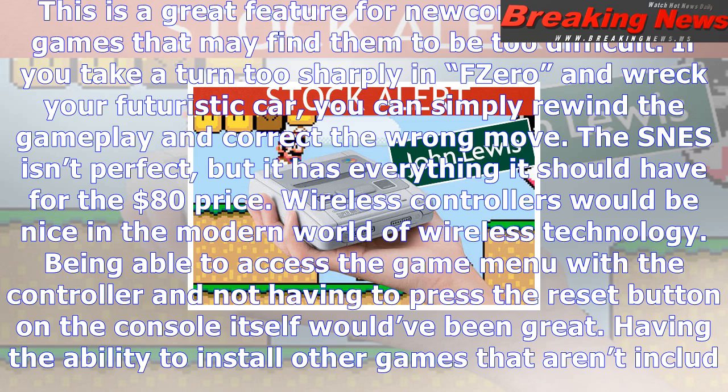The SNES isn't perfect, but it has everything it should have for the $80 price. Wireless controllers would be nice in the modern world of wireless technology. Being able to access the game menu with the controller and not having to press the reset button on the console itself would have been great. Having the ability to install other games that aren't included in the lineup via wireless would have also been a plus. Of course, that also would have increased the price.